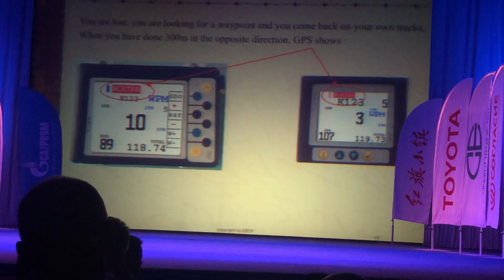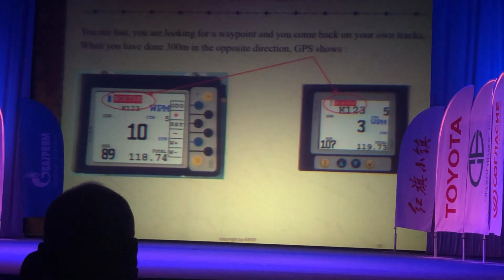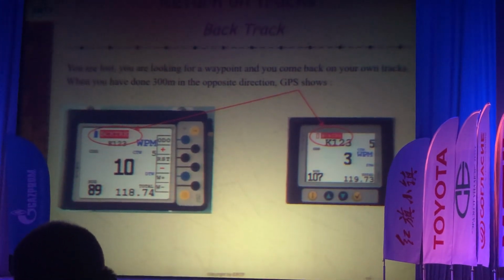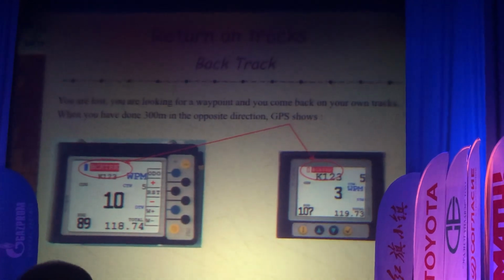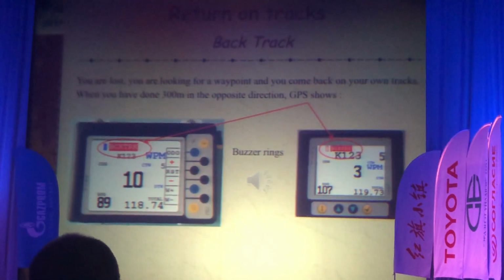If you're lost, if you are riding on your own track, the GPS will show you this. It doesn't mean you are on the wrong track. It just tells you that you are driving on your own track. It displays this symbol, and it displays a little music as well.